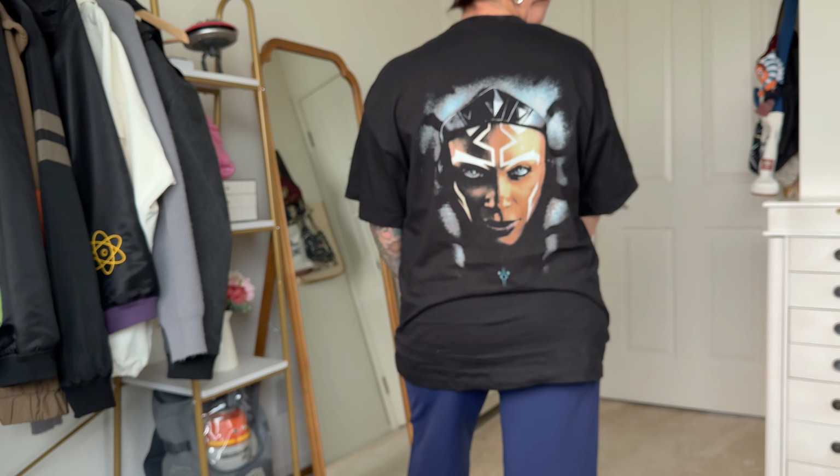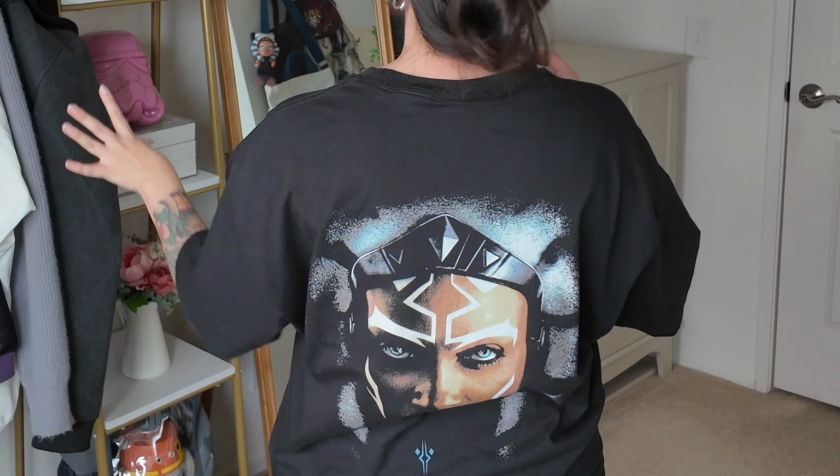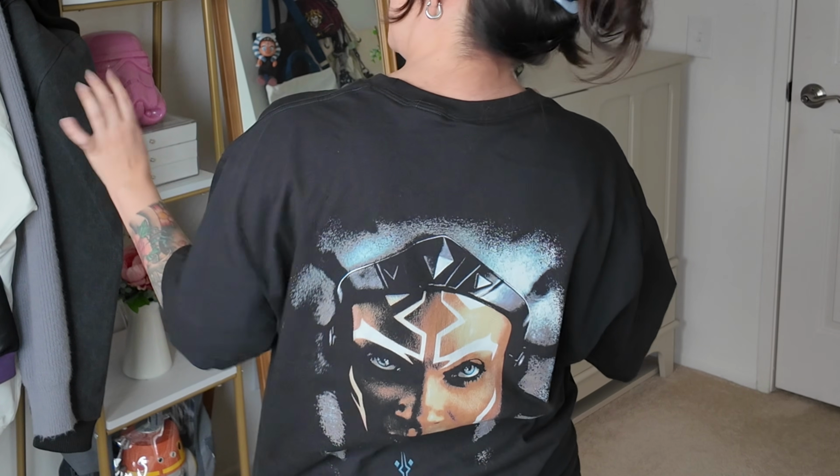Next up, we've got an Ahsoka tee. Heroes and Villains has a couple different lines of graphic tees, and the fit of them is all a little bit different. Forge tees are a little bit oversized and kind of a boxier fit. The sleeve is almost like a yukata sleeve. The back is the main attraction. We have live action Ahsoka looking fabulous on there.